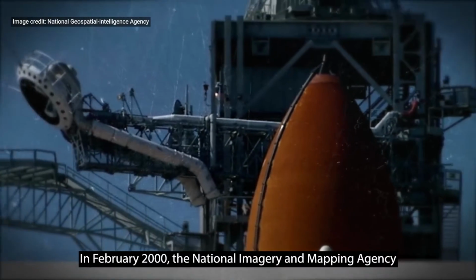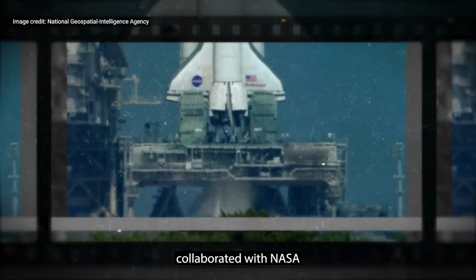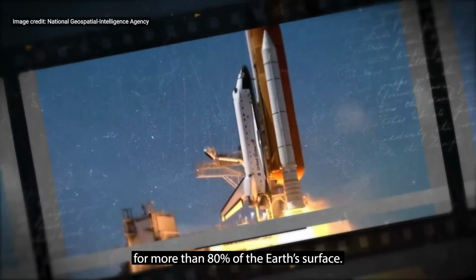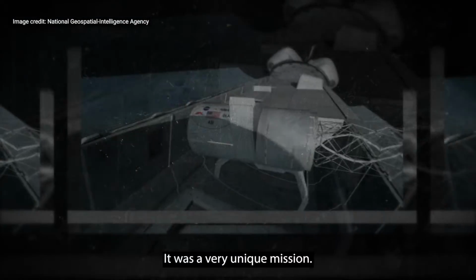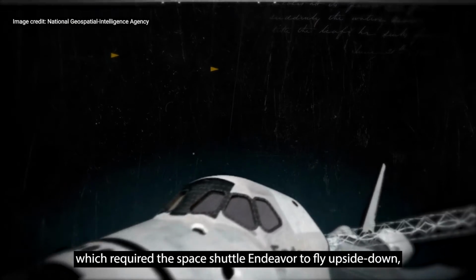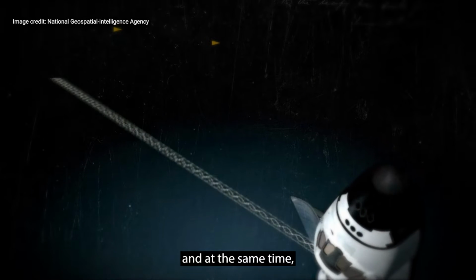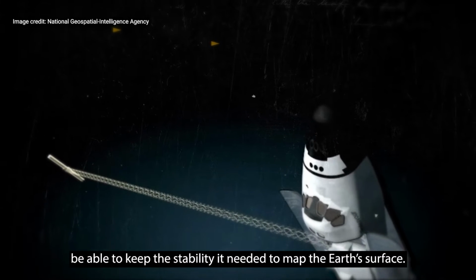In February 2000, the National Imagery and Mapping Agency collaborated with NASA on a revolutionary mission to collect high-resolution data for more than 80% of the Earth's surface. It was a very unique mission. They used a modified radar, which required the Space Shuttle Endeavour to fly upside down, deploy a boom 60 meters out into space, and at the same time, be able to keep the stability it needed to map the Earth's surface.